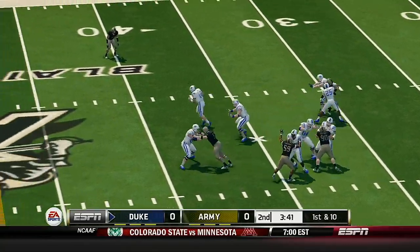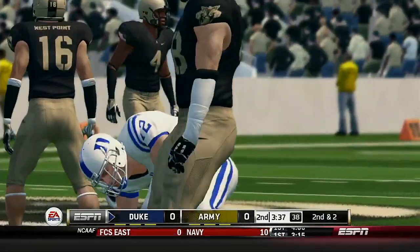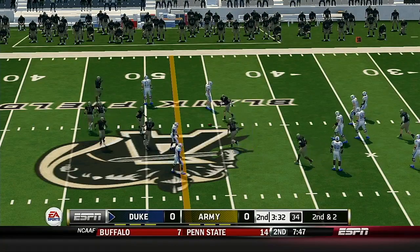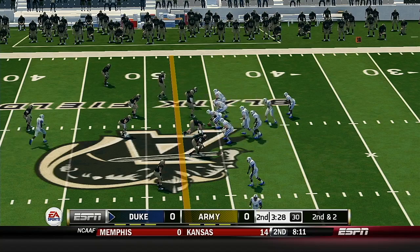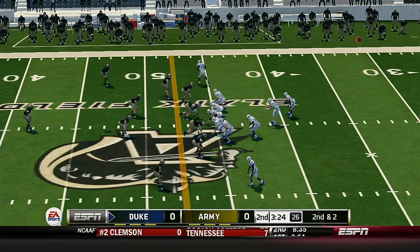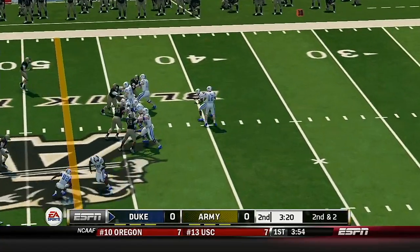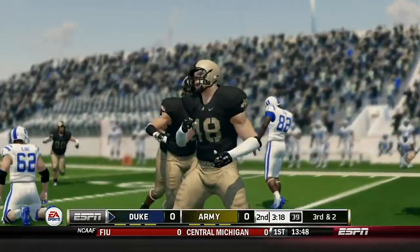He's under some heat. Decides to tuck it in, and he's got space. Slides down. That's good for a gain of 8 yards. That makes it second and 2. Got a receiver, and he dropped it.